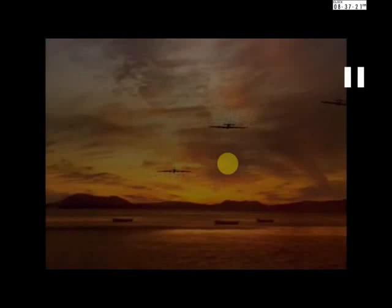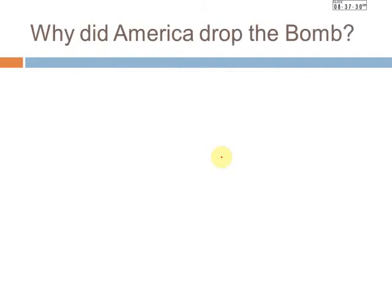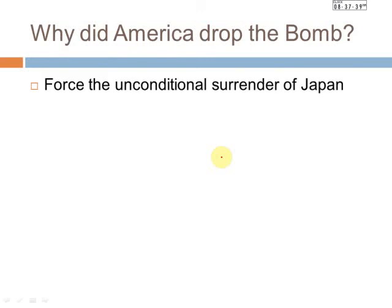That's an atomic weapon. Not by any means a small weapon. Very, very powerful. So we ask ourselves, why did America drop the bomb? Well, for four major reasons. Number one, to force the unconditional surrender of Japan. This is why we dropped the bomb. No peace negotiations, just complete surrender.